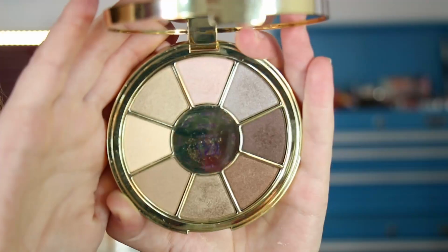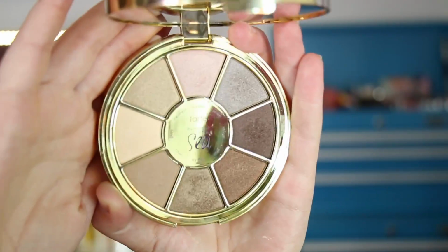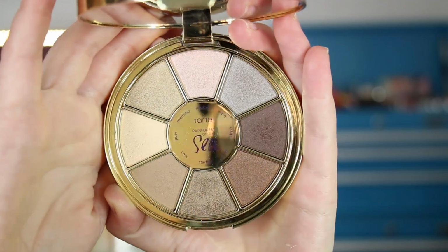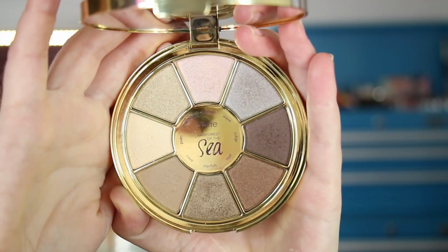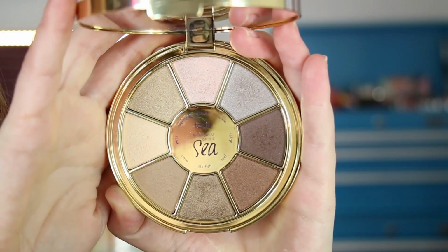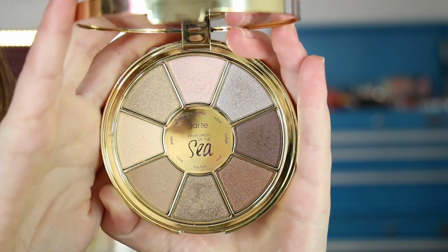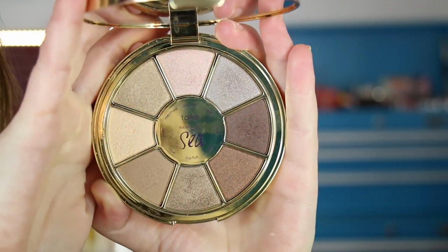The glare from the palette's kind of making my camera focus in and out, so hopefully it stays in focus. But there are no matte eyeshadows in here, and then you can see that the names are printed on that circular portion. I kind of think they could have utilized a little bit of that inner space for a circle eyeshadow or something like that, but it is what it is.